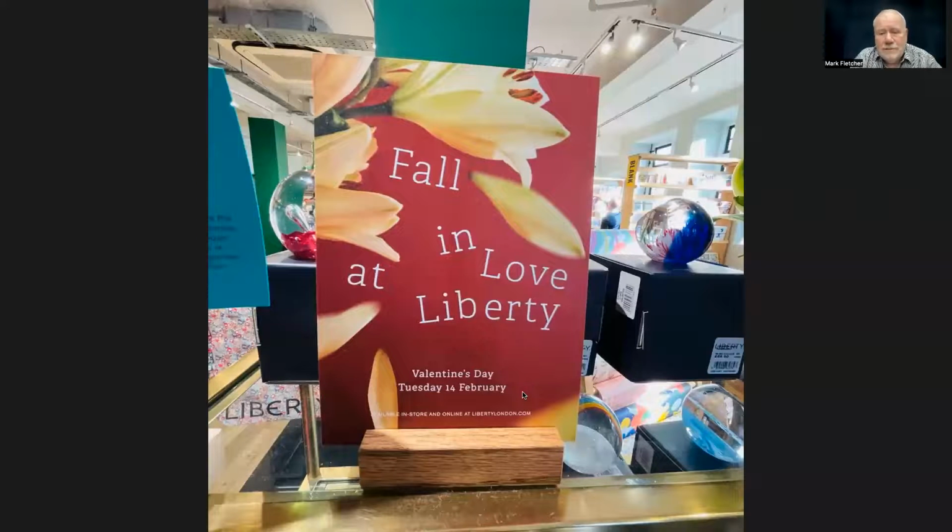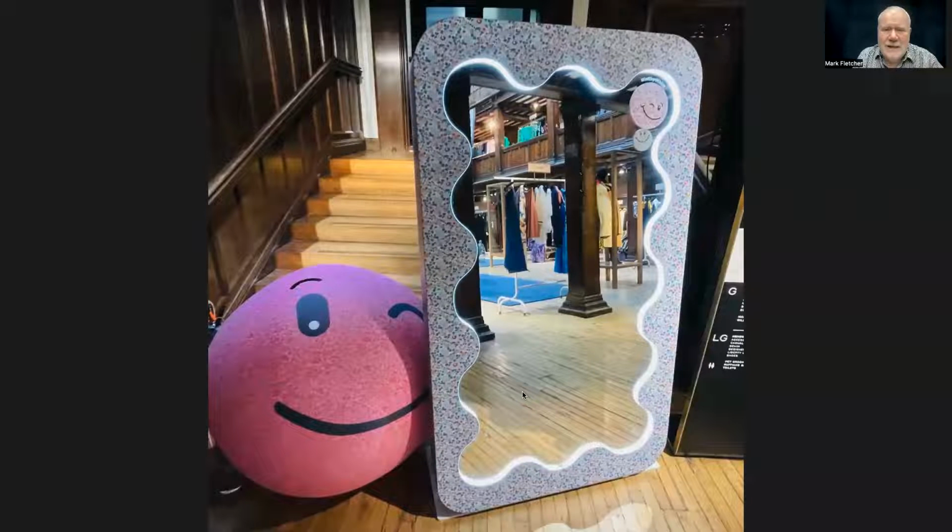The whole idea of falling in love in a department store is something that they are pushing, and you kind of believe it with what they do and how they do it within their business. They're clever too. So when you go to a fashion area, you're standing next to the mirror and, hey, there's this smiley face winking at you.